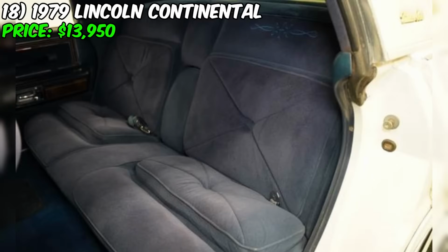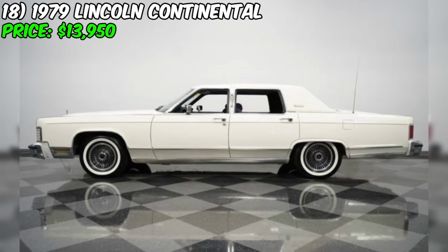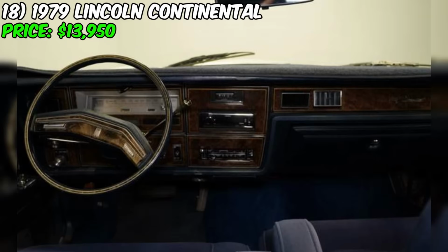Now, I know what you might be thinking. What's the catch? Well, there isn't one. The seller describes the car as being in excellent condition, and based on the photos, it's easy to see why. The white paint job is clean and shiny, and the interior looks like it's been well cared for over the years. But the real beauty of this Continental lies in its history.